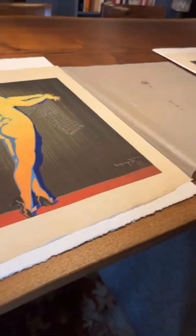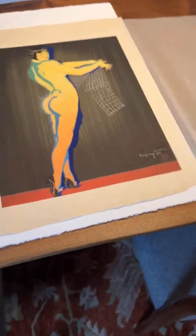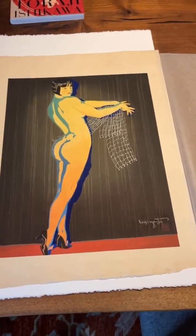I just dropped something. Let me pick that up. So anyway, I don't want to step over my pencil.